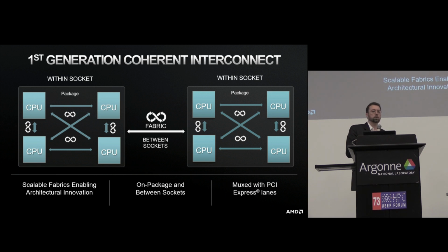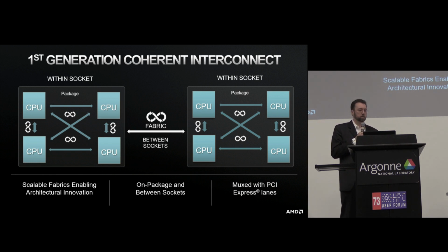So some of our customers are building servers with first and second generation EPYC processors where these Infinity Fabric lanes can be used for extra PCI Express lanes to give extreme expandability from an I/O standpoint. So that's kind of where we started: the coherency within the CPU package and then socket to socket.